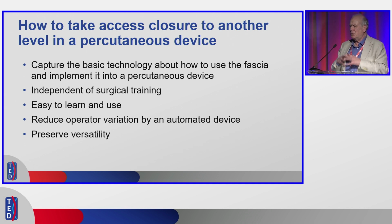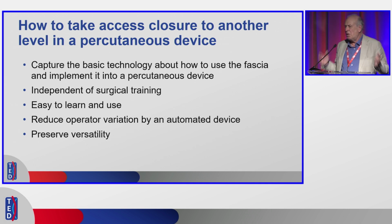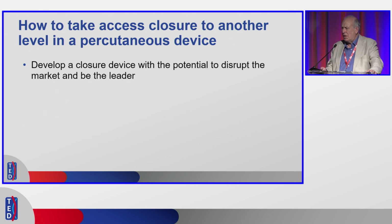So now, how could we take this open access closure to another level in a percutaneous device? That was the challenge, to capture the basic technology. Make it independent of whether you are surgically trained or not, easy to use, of course, and reduce operator variation, because some of us are cowboys. We are instructed to do it like this, but one of us wants to go to the left side.